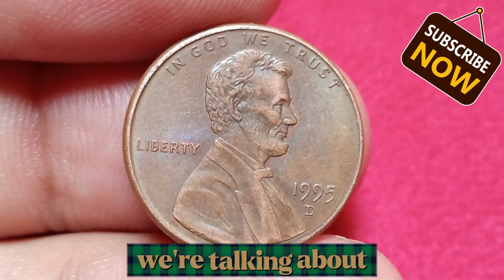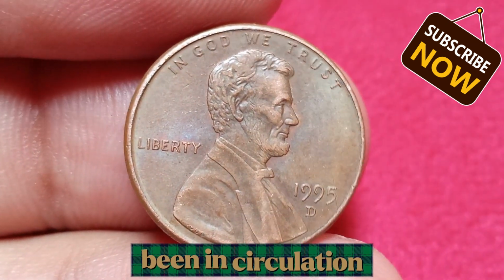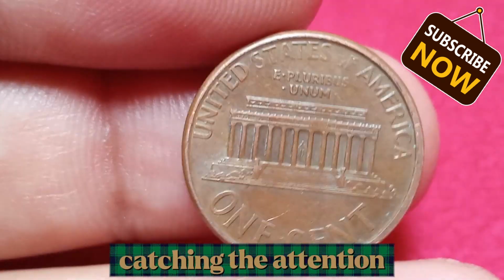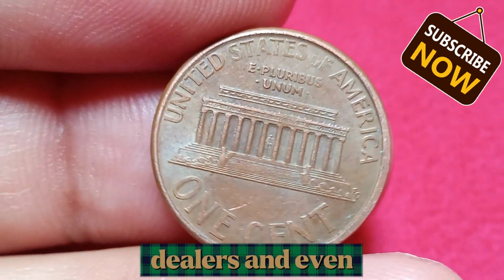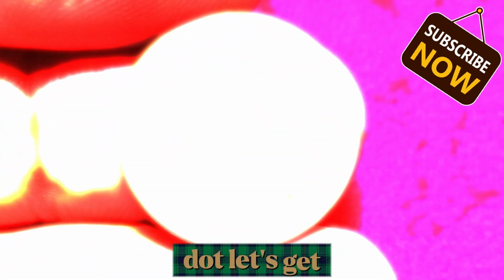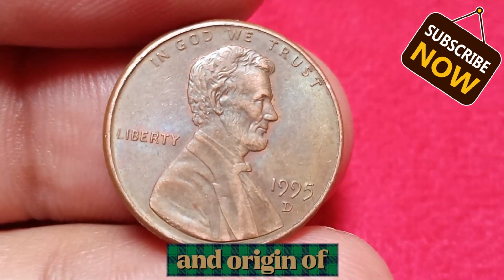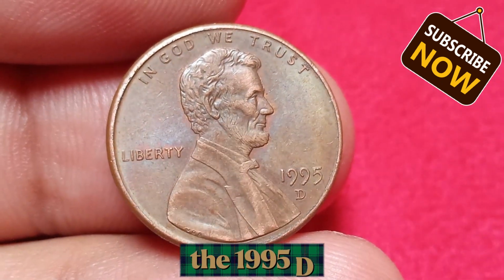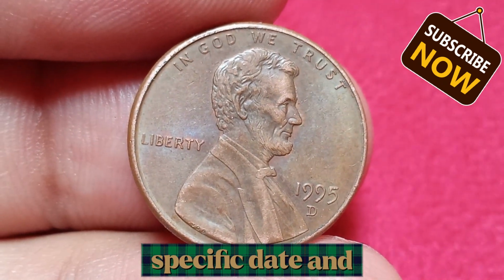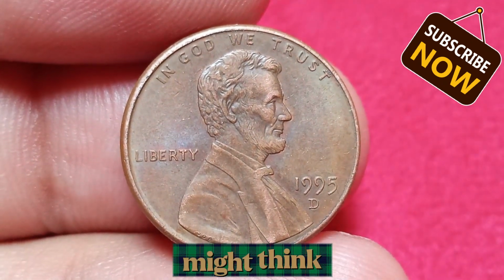Today, we're talking about a coin that's been in circulation for nearly 3 decades, but only recently has it been catching the attention of collectors, dealers, and even auction houses around the world. Let's get started with the history and origin of the 1995 Lincoln penny, and why this specific date and mint mark matter more than you might think.